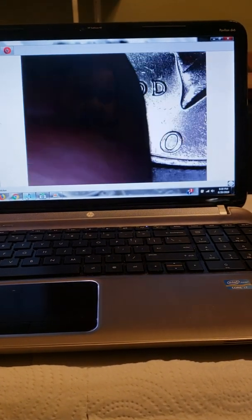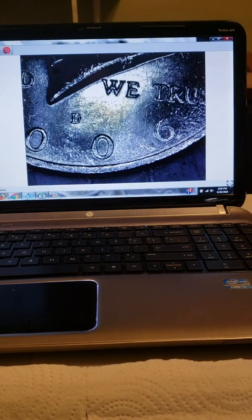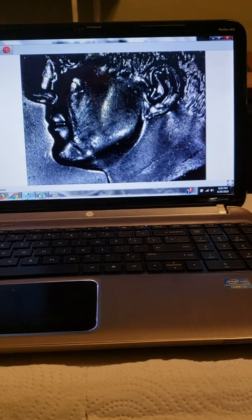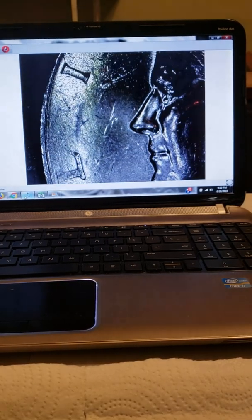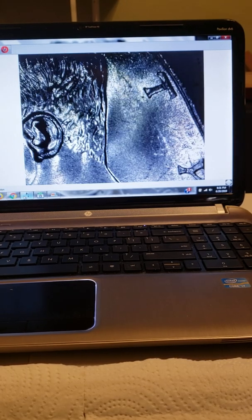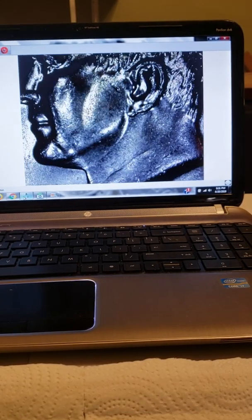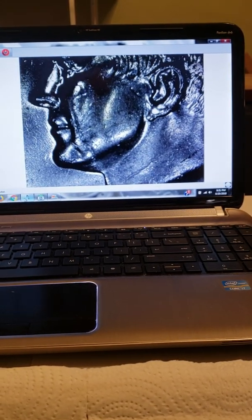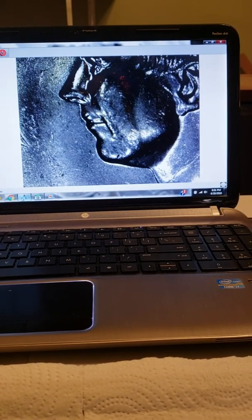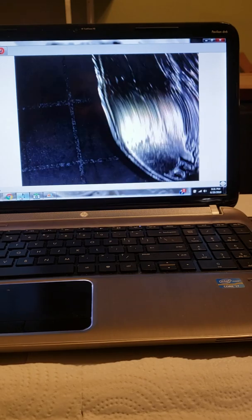And then we got a 2006 Denver. Not a lot of circulation, but the crimper got it. So, automatically, crimper gets it, unless it's something that's a really expensive variety or error or something like that. We're not going to keep it because it's a damaged coin.